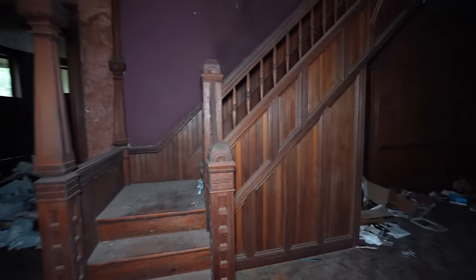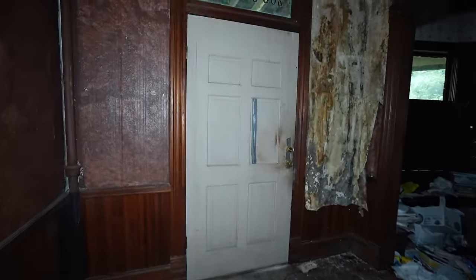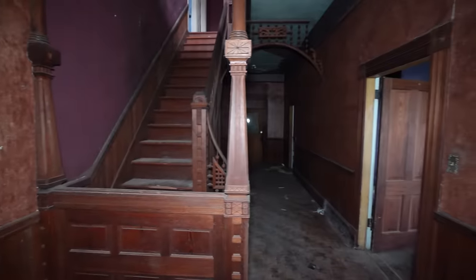We're venturing off. Now here's the main lobby. This is the main door when you walk in here. I'm not even looking at what this house looks like yet. I'm literally looking at the wall too. And now I'm going to look with you guys.